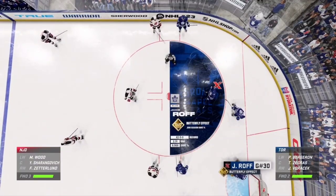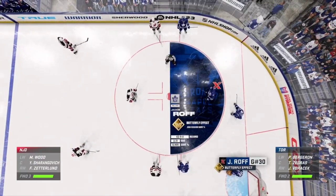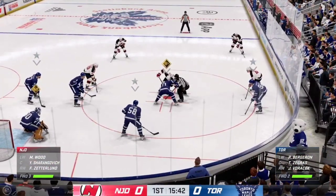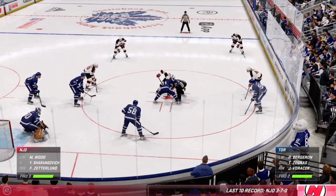Got great mobility. Even when he's down in the butterfly position, guys, he can track and react to the play as needed while covering most of the net, and that's his butterfly effect zone ability.